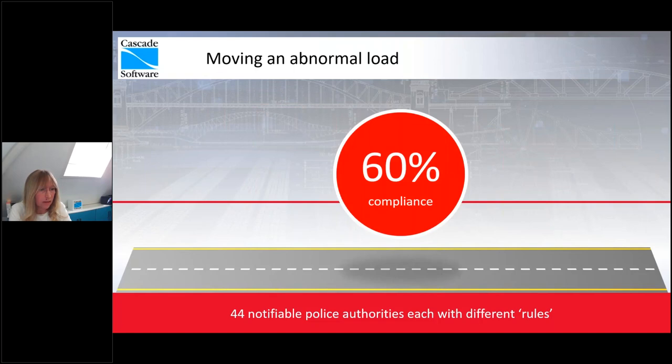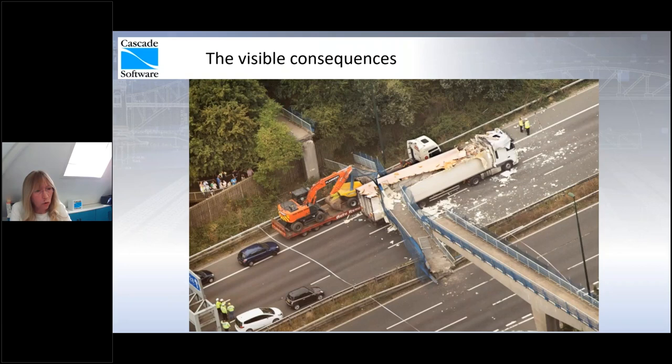Because of all the legislation, the rules, the notice period, the hard work that abnormal load hauliers have to go through and the hoops that they have to jump through, that's why compliance is only at 60%. Because compliance is only at 60%, we all get to see the visible consequences.